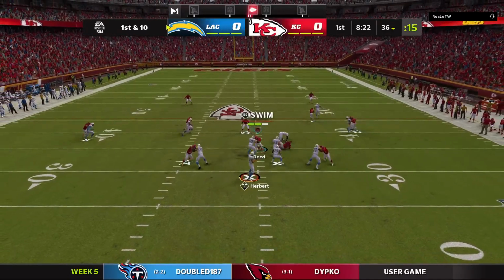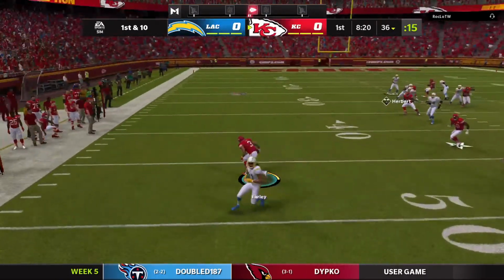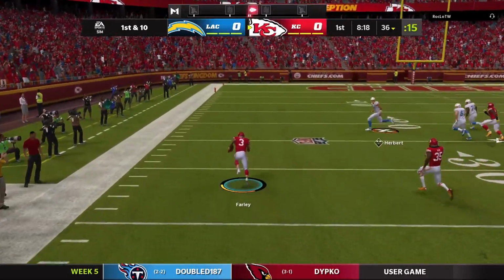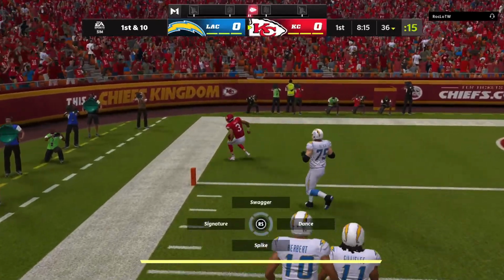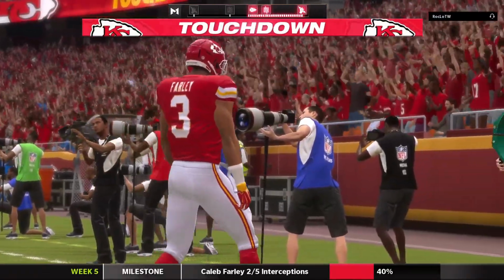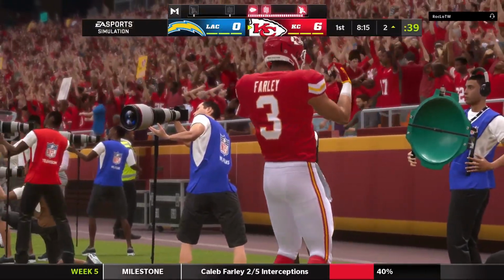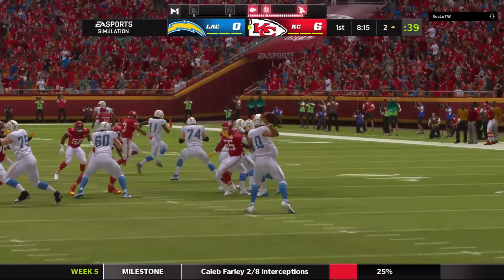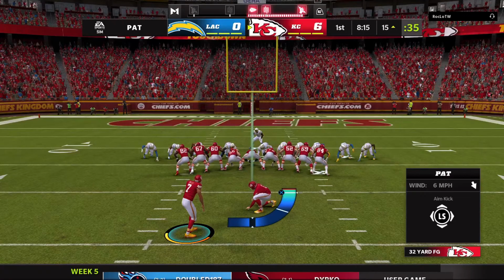On first and 10, Herbert. Oh, he tries to force it in, and it's intercepted. Picked up by Caleb Farley. And he will take this one home. It's a touchdown. It goes without saying, but I'm going to say it anyway. That's a ball he would like to have back, and it lands right in the lap of the defender. He doesn't have very far to go before he gets to the end zone, and he got there in a hurry.